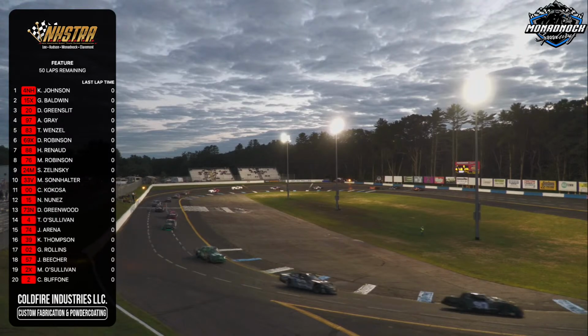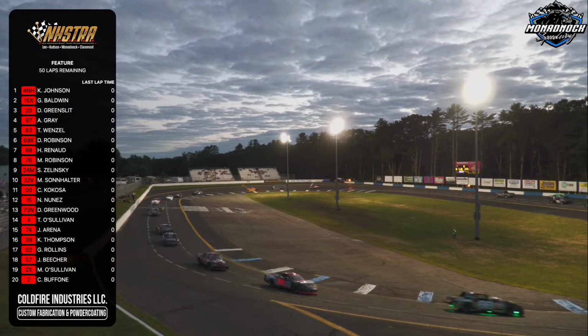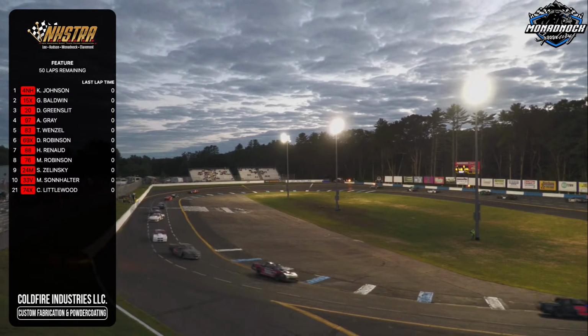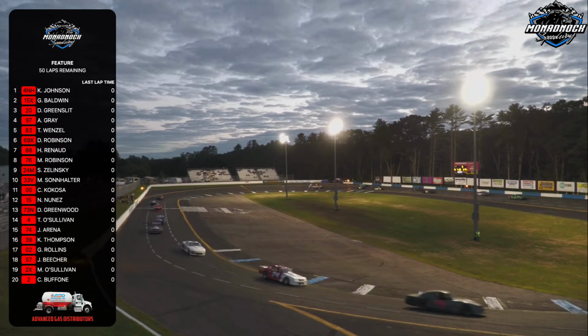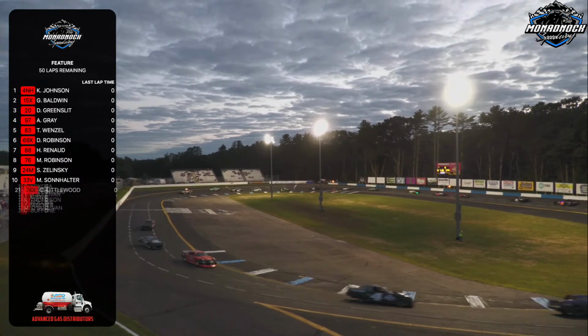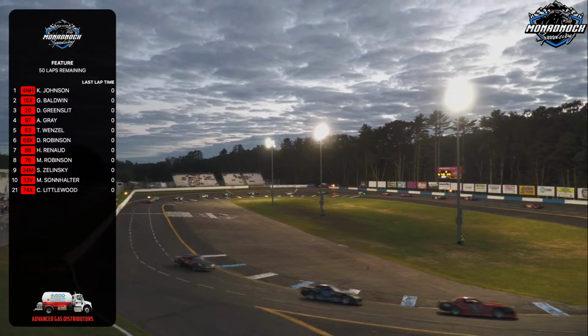All right, field's going to be set into position. We knew, David, a couple of holes needed to be filled. Pifone's in his spot. The rest of the field, and you can count on the 4 of Tommy O'Sullivan. He's going to be digging hard to get to the front of this field.